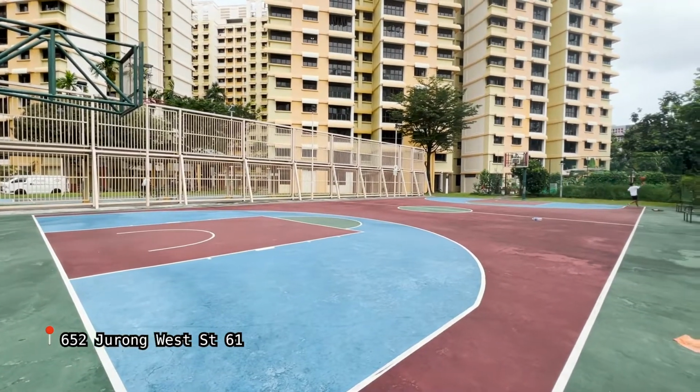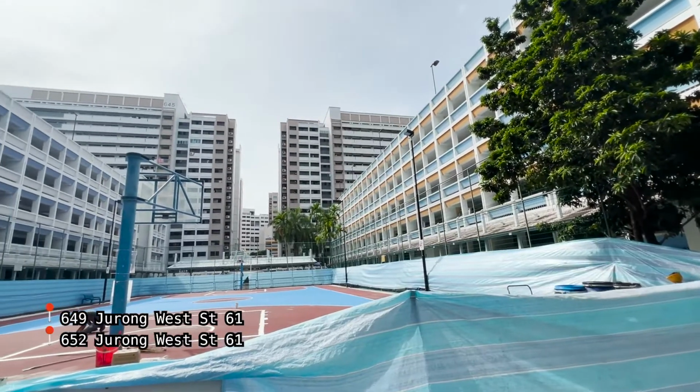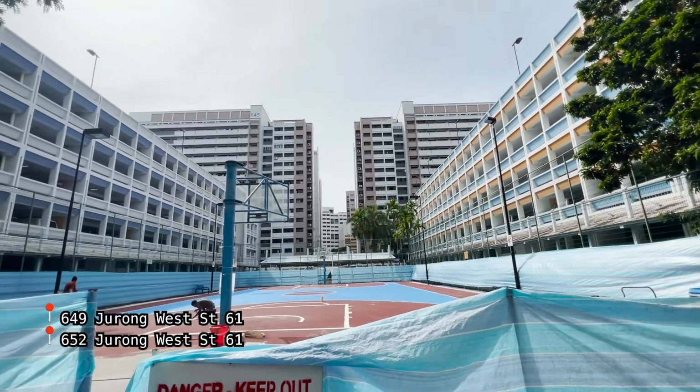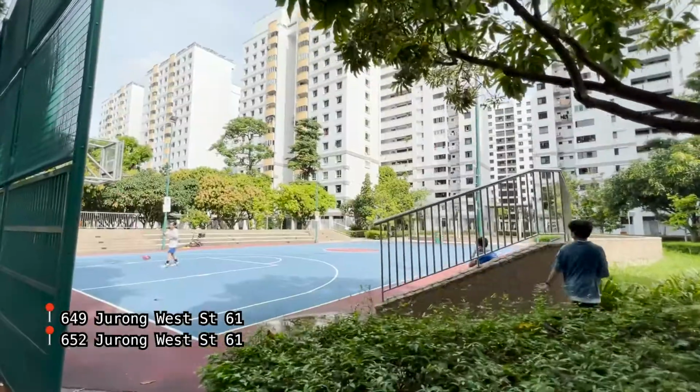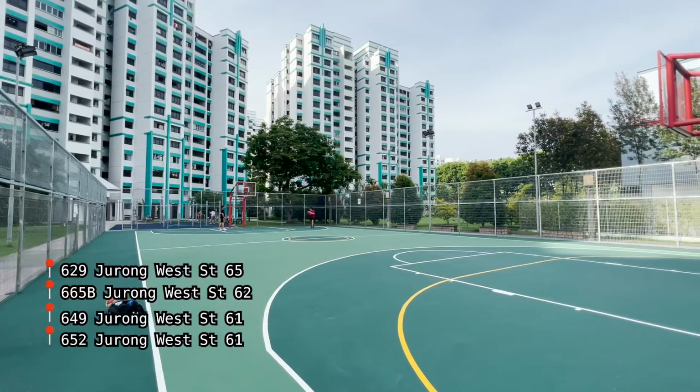That's all the courts I'm going to be reviewing for today at Jurong West. Covered 4 courts for today. The first court that we went to was 652 Jurong West Street 61. That was the one with a metal net on one side. Next, we went on to 649 Jurong West Street 61 as well. However, that court was under construction. The one that we saw was getting painted, with the court lines being drawn out. The third court we went to was 665B Jurong West Street 62. And the last court is at 629 Jurong West Street 65.